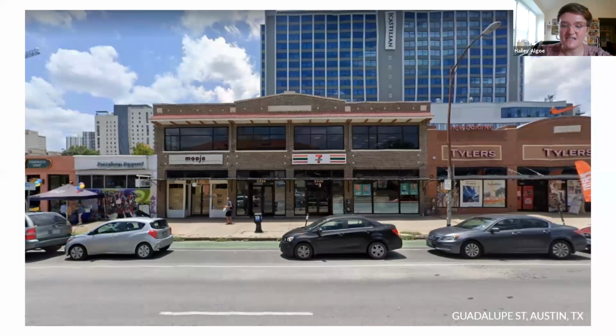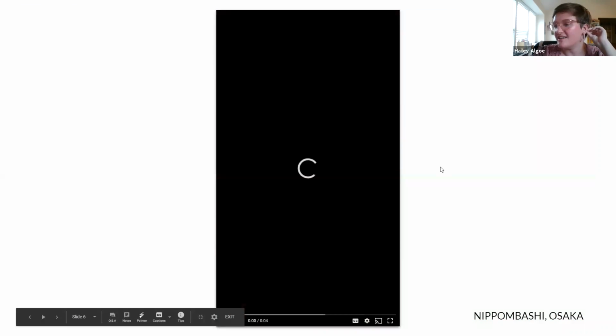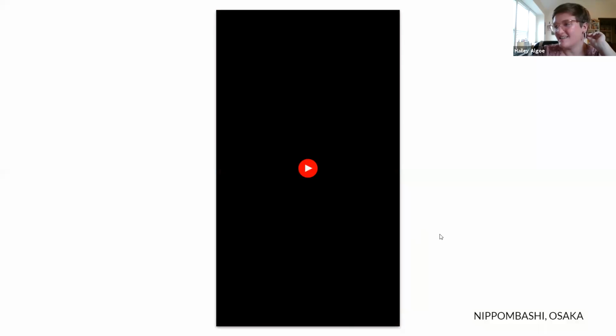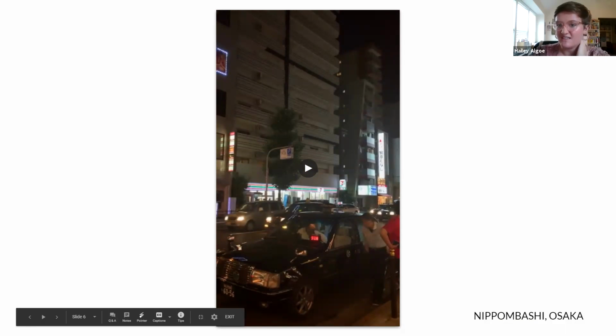In the dense urban centers of Tokyo and Osaka, it wasn't uncommon for me to stand on one side of the street under a 7-Eleven and then turn to the other side to see another one right across the way, which I have a little video of right here, if it will play. 7-Eleven here, 7-Eleven here. That's the kind of ubiquity of how dense these are in the fabric of the city. And this also speaks to their ubiquity in the minds of most people.